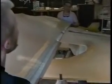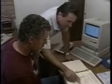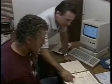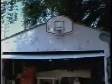Builder support's a big issue. We try to cover the bases as best we can in the manual, but there's always things that come up. We have one of the best technical staffs around. When we sell an airplane to somebody, it's not a pat on the back and goodbye. It's really a handshake and hello. And we know we'll be dealing with them for the time it takes to get their airplane done. And that's fine. That's what we're here for.